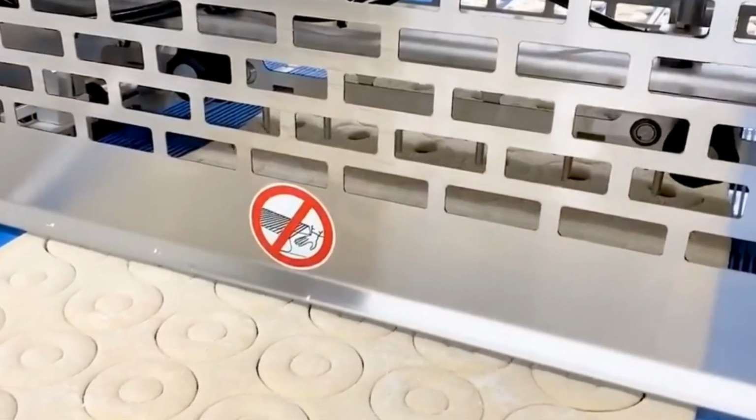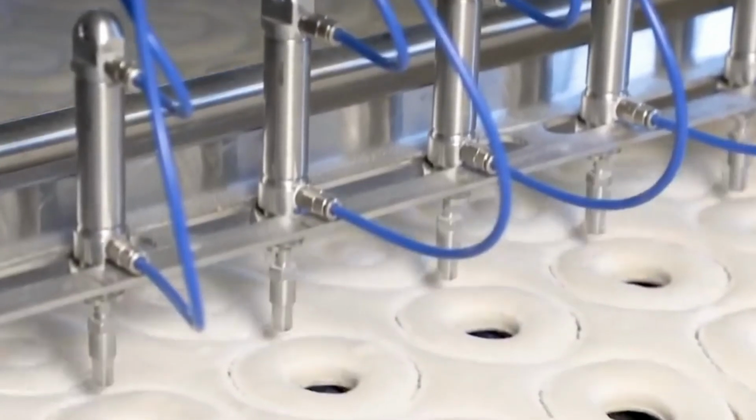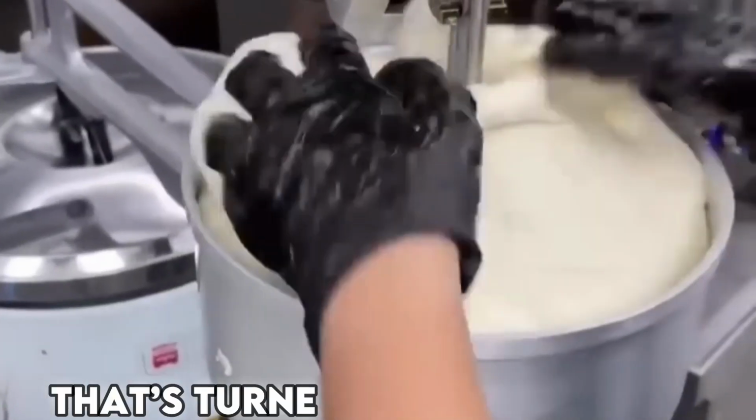This machine punches out the iconic ring-shaped donuts we all know and love. Fun fact, Dunkin' has different cutters for various shapes, but the ring cutter is the MVP, creating those perfect round donuts with a hole in the middle. And what about the leftover dough from the holes? That's turned into Munchkins.